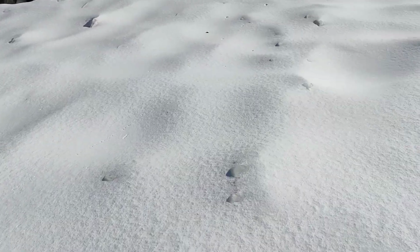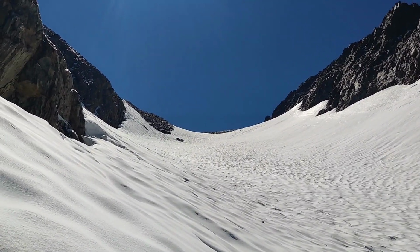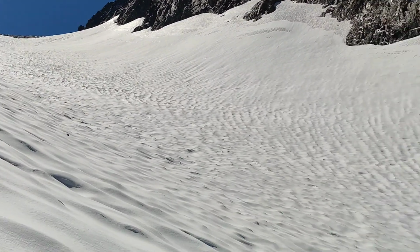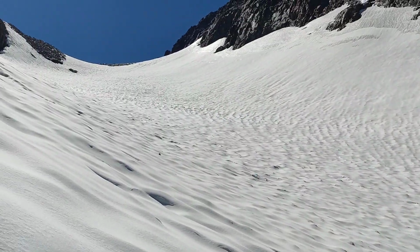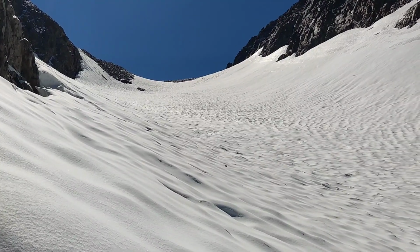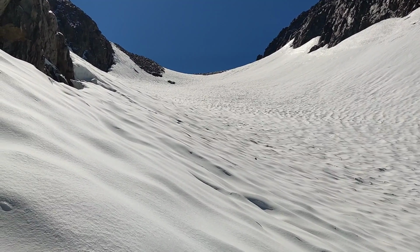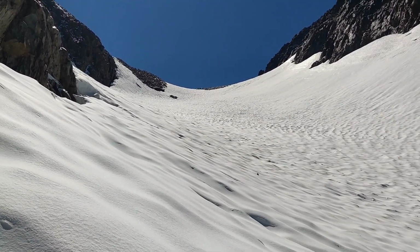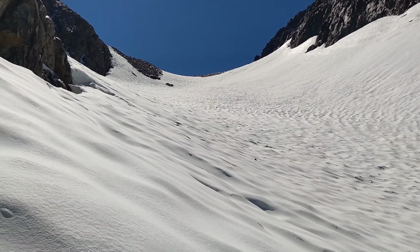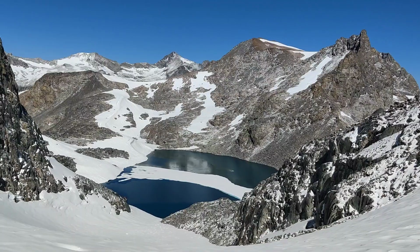This is the bowl between Banner and Ritter. Banner's on the left, Ritter's on the right. We're going to go straight up here. Actually, this glacier, this terrain here is not very steep. Our micro spikes should be able to handle it. Also, we have our ice axes, in case we slip, we can self-arrest. We'll go as far as we can and see if we need to put on our crampons. We may not need to, but we'll see.